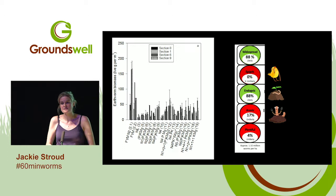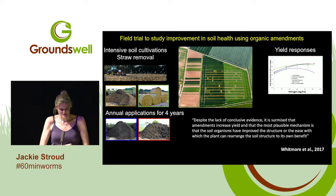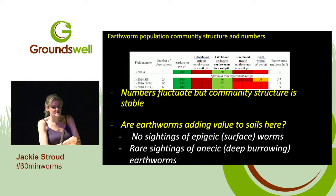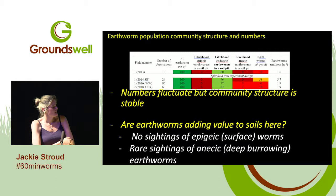So there was another experiment where we were trying to improve soil health by using organic amendments, given these promising results. And as I mentioned before, there was little evidence of this. But if I analyse the earthworm community structure, again, the surface feeding worms were absent. There were plenty of topsoil worms, very few deep burrowing worms, and the population numbers ranged from 2 million, went up to 6 million, and went back to 2 million again.